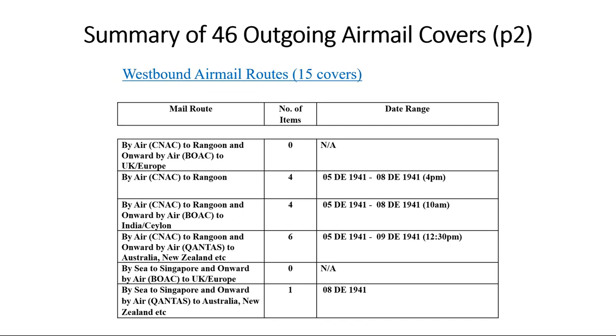For westbound, rather fewer, and interestingly, I think that I know of, there are no known covers detained to UK or Europe by either CNAC Rangoon route or by sea to Singapore and onward by air. Those would be the $50 and the $15 routes. And the only known $15 cover is probably one, because there's one stamp floated off, was going to Australia on the 8th of December.